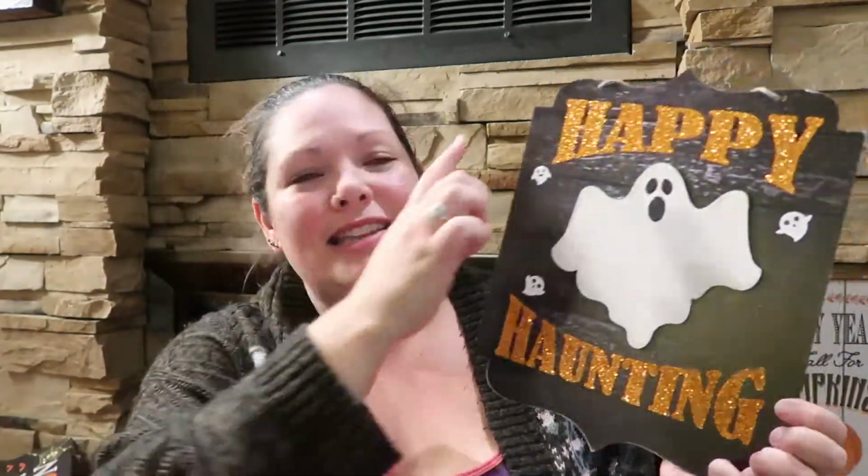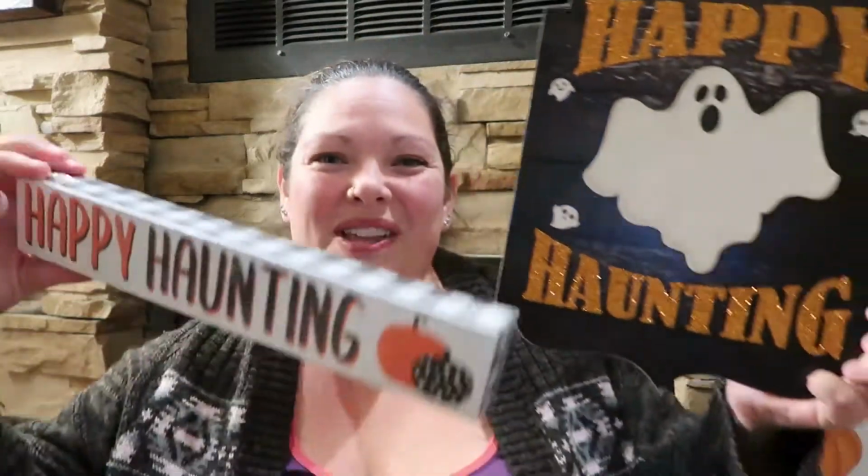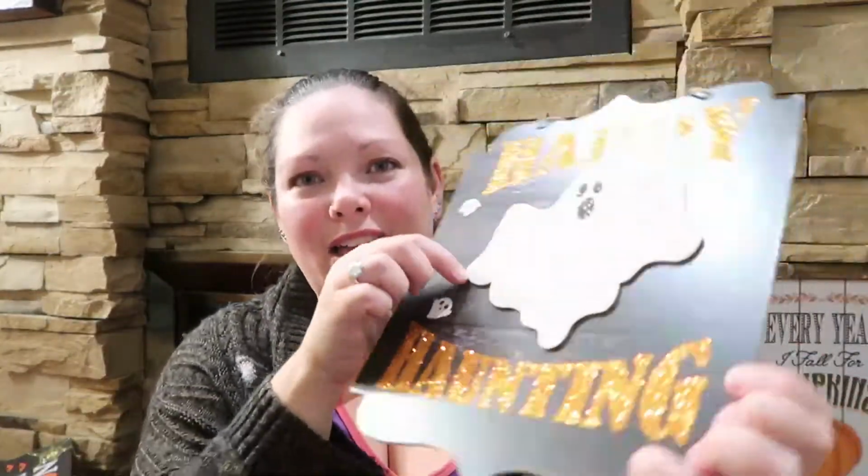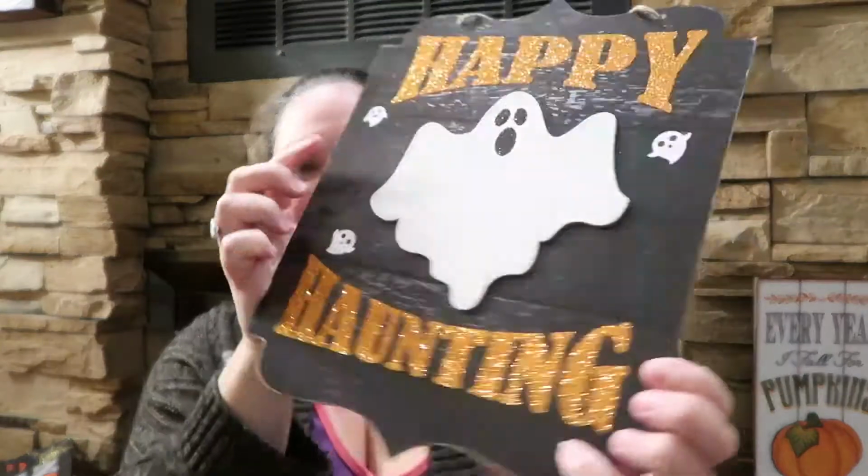Again, it's got the ghost, and so it's a little more classic. It says Happy Haunting, which kind of goes with this sentiment. I try to mix things up a little bit so not everything says Happy Halloween or Boo or Spooky. So Happy Haunting was kind of what caught my eye this year. And I love that he's kind of a 3D element, so he just gives a little bit of dimension. I'm probably gonna leave him just like this year and find a place to stick him up.